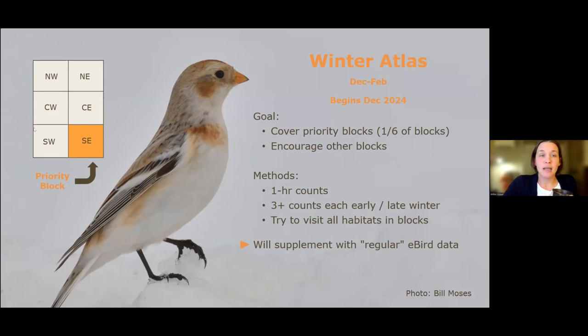The way that our blocks are named via eBird now, these are different names than we used in the past. They have the quadrangle name, so that might be State College or Amity or Slate Run, whatever. And then it has these sort of directions after it. So it might be Slate Run Northwest, Slate Run Northeast, Slate Run Center West, Slate Run Center East, and so forth. These are repeated across the entire state.